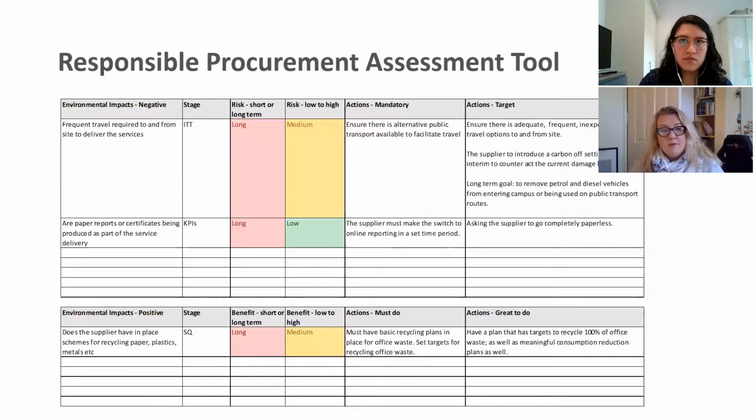And it looks at the risk, whether it's a long-term risk or short-term risk, and it gives that a traffic light colour. And it also gives whether the risk is high or low, and it also gives that a traffic light colour. So where we've got negative impacts, we've got two actions coming from that. So we've got mandatory actions, which sets the bare minimum of what we expect our suppliers to do. And when we set that mandatory level and we determine what that's going to be, we can look back at our SDG questions and see if there's a question that relates to that, and then decide and pick from that SDG document what that minimum standard is we expect those suppliers to perform to.